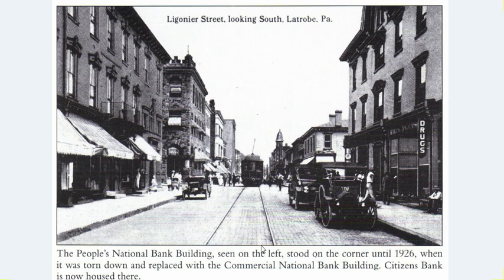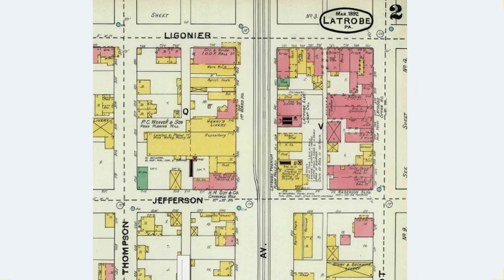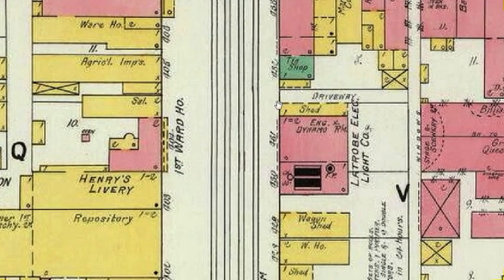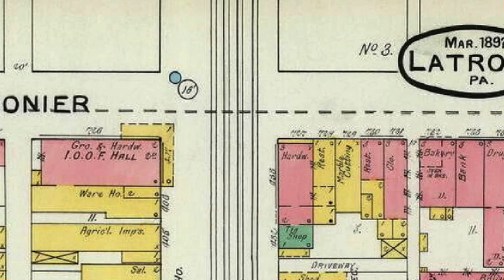This is further down Ligonier Street, showing the trolleys and the old cars. This is probably the 1920s. What you'll notice here, and I'm going to try to show you, is that by 1892, Latrobe was generating its own electricity. Although the trolleys ran on electricity, I suspect this was not the kind of electricity they needed. This was probably AC, and the trolleys ran on DC.